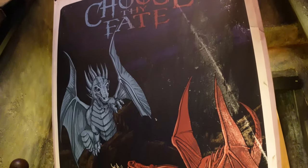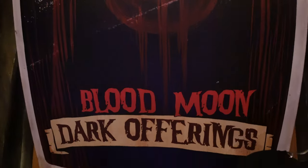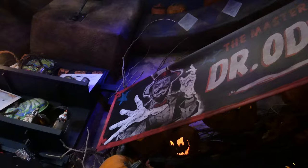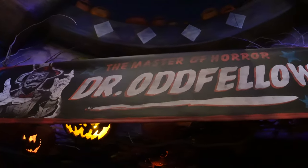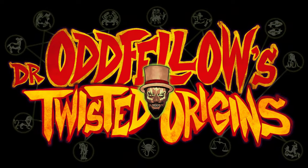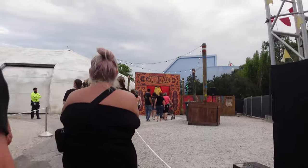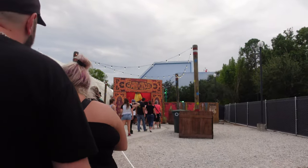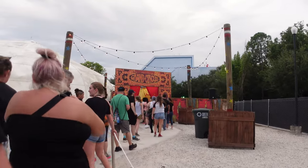Now, while I think we had a pretty solid slate of IPs this year, I think the originals were really the standout houses of this year's event. And talking about originals, we have to talk about our icon Dr. Oddfellow and his icon house, Dr. Oddfellow's Twisted Origins. On the surface, the facade is pretty simple looking, but you have lots of great Easter eggs to Jack and just Oddfellow's carnival, lots of little props and stuff around to look at.